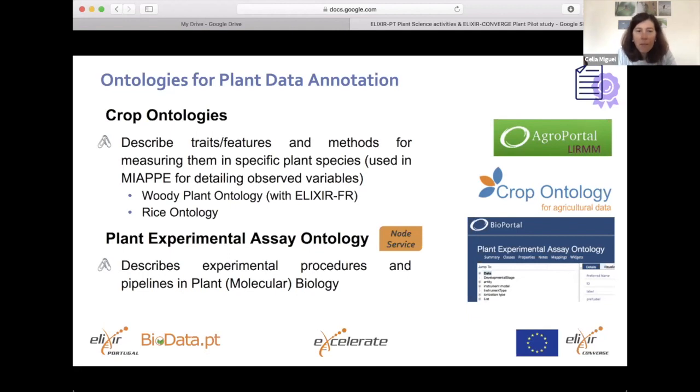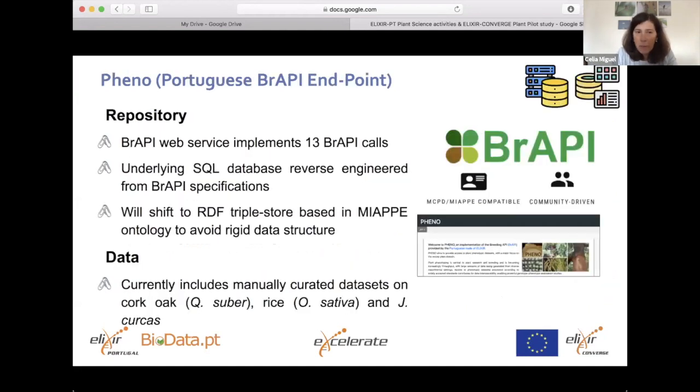But we have also developed other ontologies, for instance, this plant experimental assay ontology that describes experimental procedures and pipelines in plant biology. The aim is to integrate and manage plant experiments, but also to ensure experimental reproducibility and data sharing. And this is one of the services of the node that we are still working on. These ontologies are in the AgroPortal and the Crop Ontology, and the plant experimental assay ontology is in BioPortal. They are also indexed in the Ontology Lookup Service that is provided by ELIXIR.